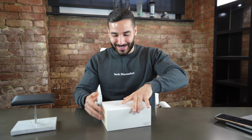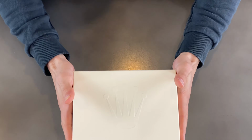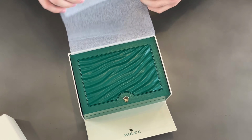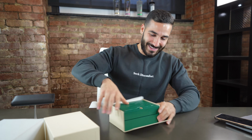So let's open it up. How sick is this, huh guys? The Rolex box, it's looking so incredible. Boom. All right. So we got the little Rolex box. We got a little bit of protection up in here. And guess what, guys? I'm so excited. I've been wanting this watch for a while.